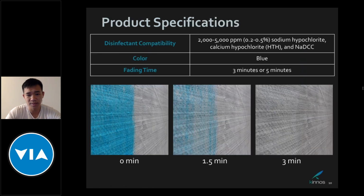So in terms of the product specifications, Highlight is currently only compatible with bleach and chlorine. So 0.2 to 0.5% concentrations of sodium hypochlorite, calcium hypochlorite, or HTH, and NADCC, which are the most common forms of chlorine and bleach used in the field. The color is blue. We could do other colors, but right now the product is only blue.